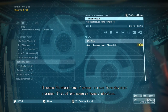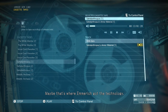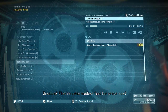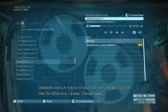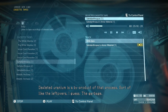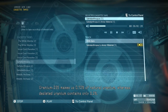It seems Sahelanthropus' armor is made from depleted uranium. That offers some serious protection. The U.S. military is planning on using it for its main battle tanks, too. Maybe that's where Emmerich got the technology. Uranium? They're using nuclear fuel for armor now? No. What they use for nuclear fuel is uranium-235, which is extracted from natural uranium. Depleted uranium is a byproduct of that process. Sort of like the leftovers, I guess. The garbage. Uranium-235 makes up 0.72% of natural uranium, whereas depleted uranium contains only 0.2%.